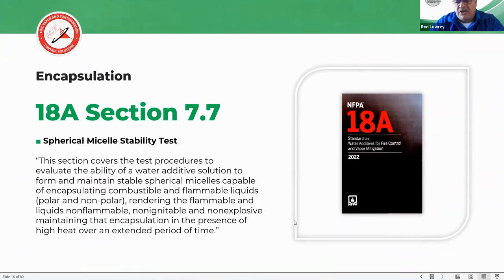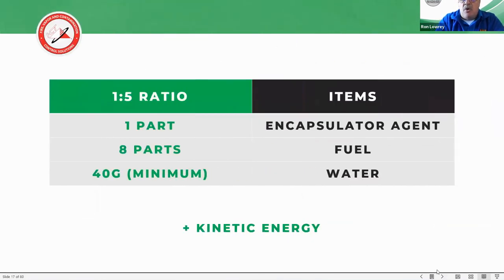This test protocol shows if your agent creates spherical micelles and if those micelles are capable of encapsulating hydrocarbons and maintaining that encapsulation in the presence of high heat. For that test protocol, we take one part of an encapsulating agent, F500, 8 parts fuel, and mix that in with 40 parts water to make a solution that is then non-flammable, non-explosive.